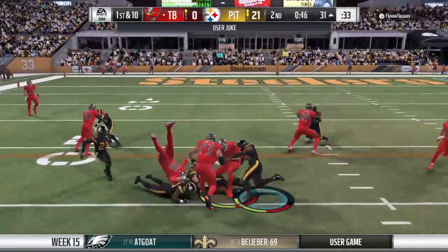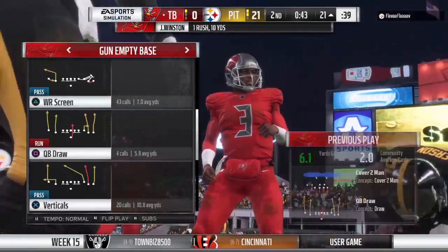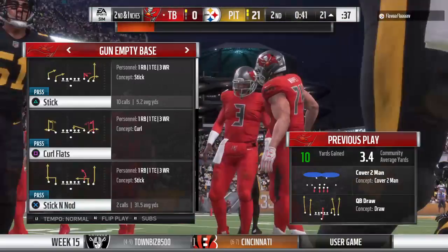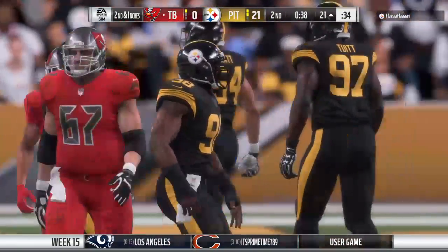Stepping up, he'll try and run. And a pretty little juke move there on a nice gain. Give him 10 yards on the keeper, and it'll lead to a 2nd down. And that was a nice, strong run by the guy they call the field general.